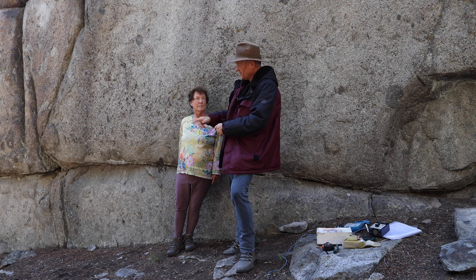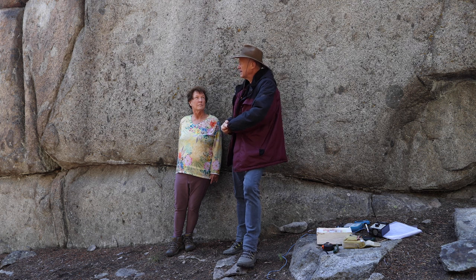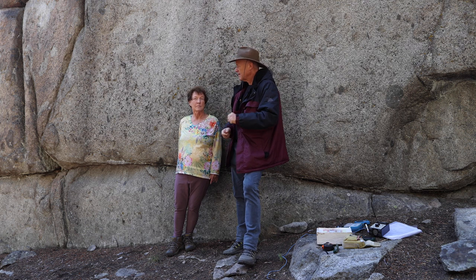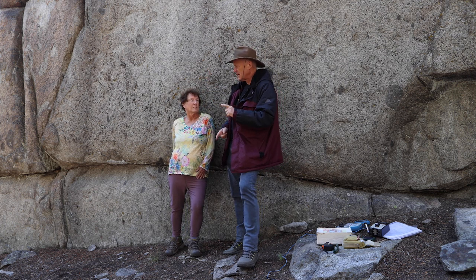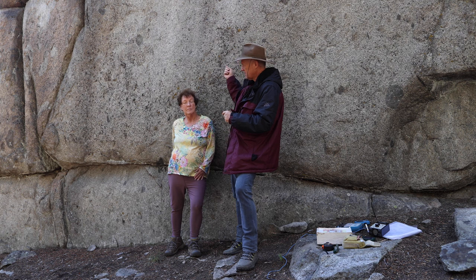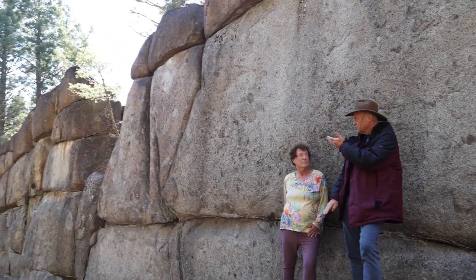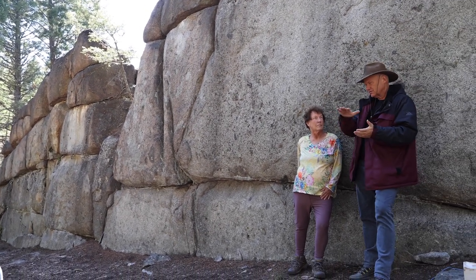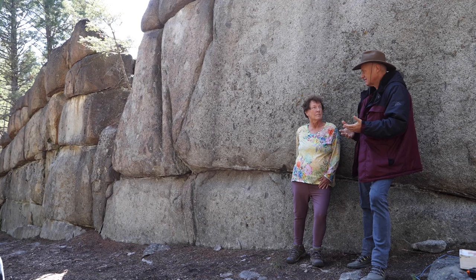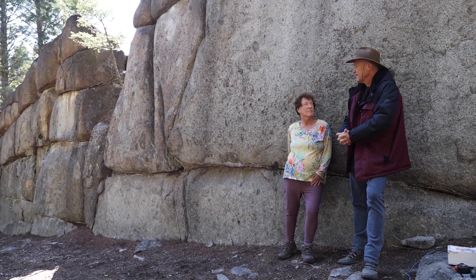What we see here are five rows, and they are not a result of erosion. How many rows below? Probably at least five more, because when you go on the other side, you can compare the height of these five walls. Probably another four to five are below us. So now we have 10 rows, 10 levels of granite blocks. This was a huge challenge.